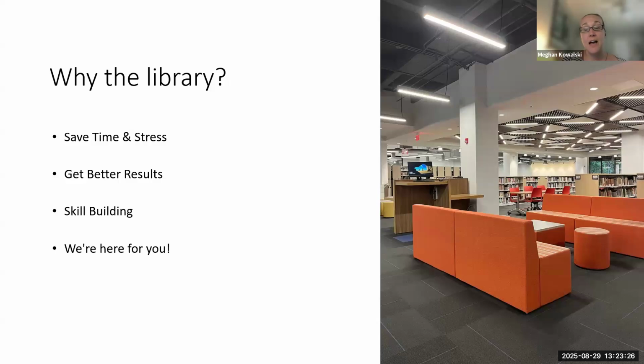So we can help you navigate complex databases and refine your research, and that makes your work more efficient. You don't have to struggle on your own. We have been trained in this and can help you navigate it all. We can also help you get better results. Library staff can guide you to high quality, credible sources that improve the quality of your assignments. So when AI gives you some weirdness, we can show you how to sort it out.